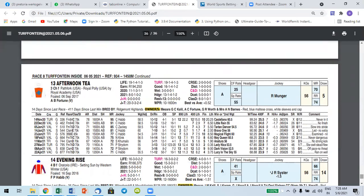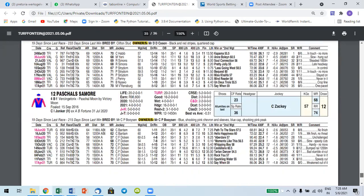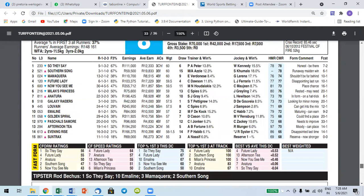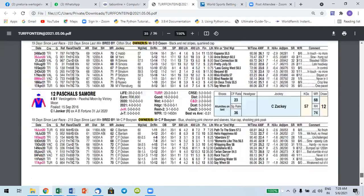This horse really kicked off well when she was a younger horse. She at one stage had a highest merit rating of 95. I just want to check if that was the highest merit rating that she had, Afternoon Tea. Actually, she was a 97 at one stage, now down to a 70.